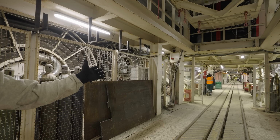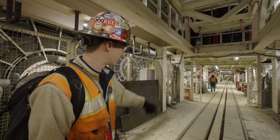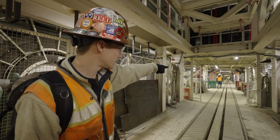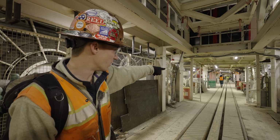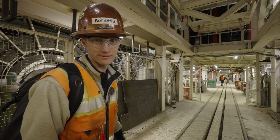This is way bigger. This is a big machine. It goes all the way down there. I don't know, it looks like a football field almost. I'm not a football guy, but it's pretty far.